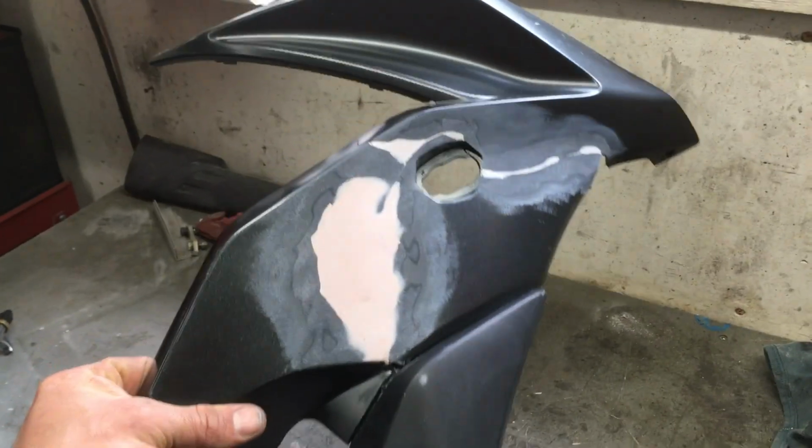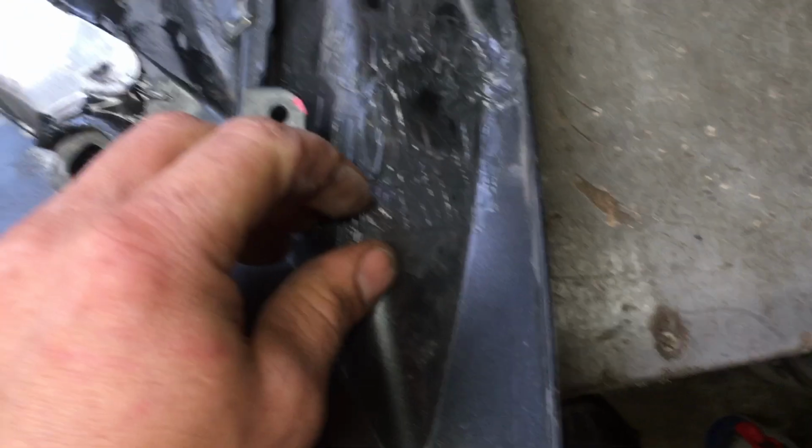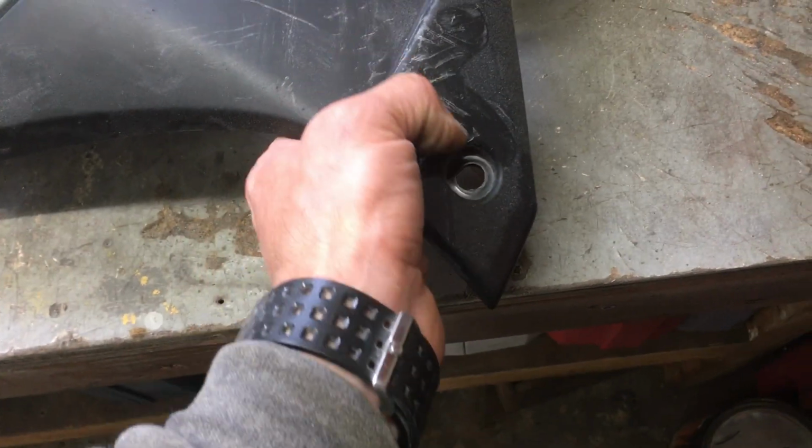It appeared the previous owner had used JB Weld to repair some of the smaller breaks, and it seemed to be holding up. So it was coming together, but it was far from perfect.